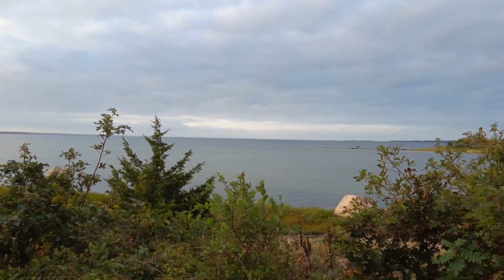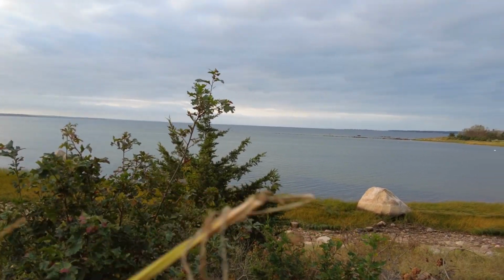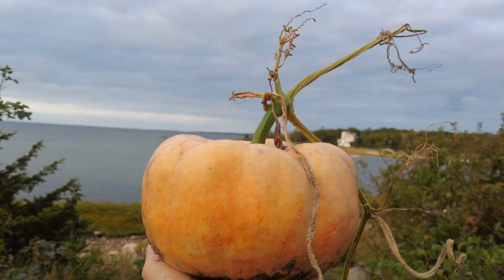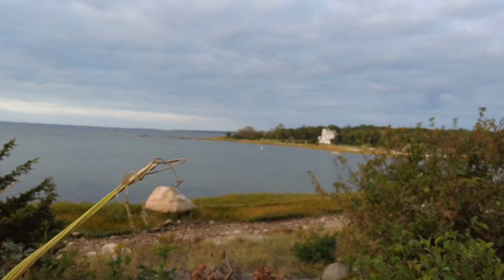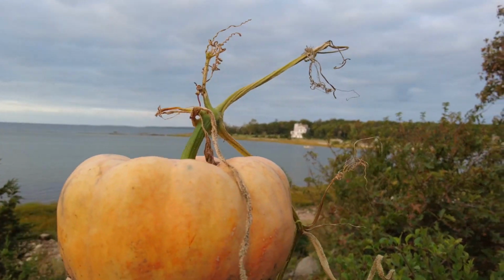All right, let's head on down to the studio and enjoy the harvest of the pumpkin for its beauty. Of course, I also like pumpkins to eat as well, but this one is going to be to look at.